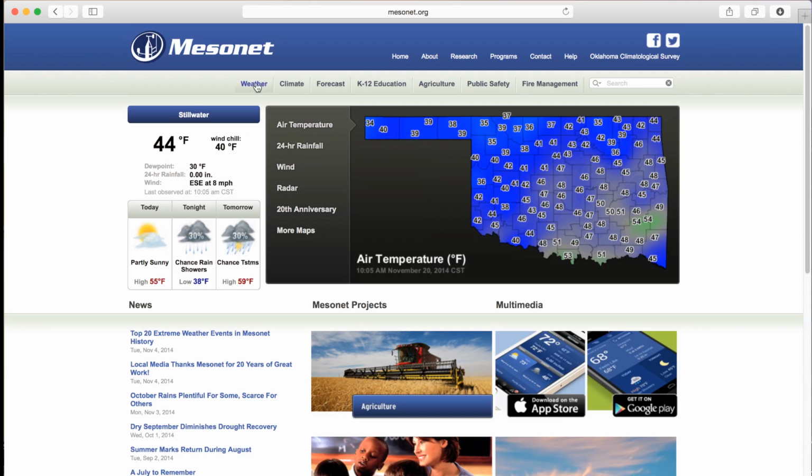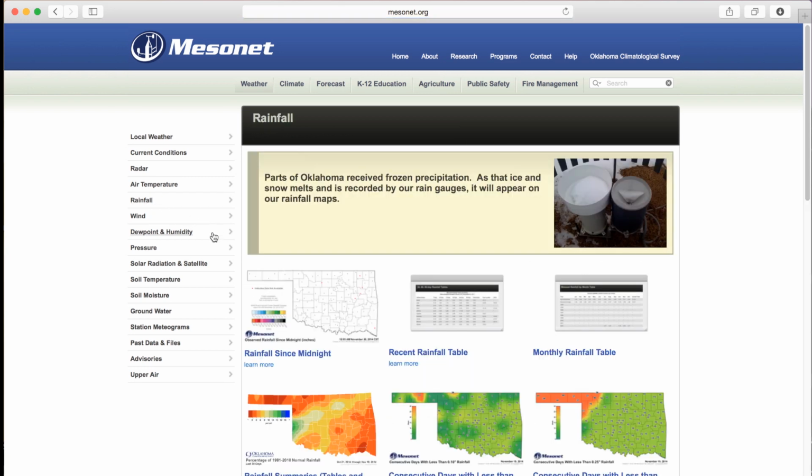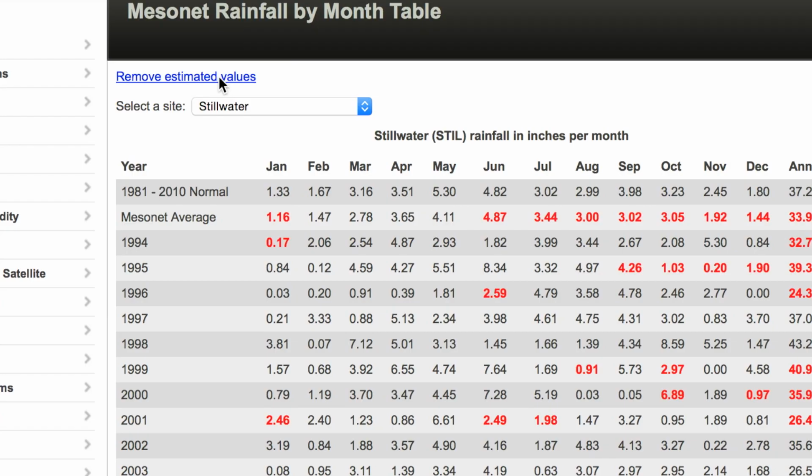So the first thing that I wanted to show you was the rainfall. If we go into that section, we have a choice of looking at either some long-term rainfall or some short-term. Long-term, I really like the monthly rainfall tables. Those show the monthly amounts of rainfall going back to January 1st, 1994, or to when the station was first established. And we can add in estimated values within that table, and that really helps fill things out. Those estimated values are our best estimate of the rainfall that fell.